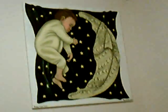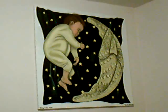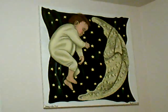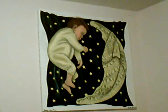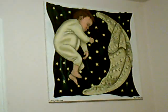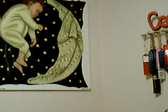So, how did this go? This is called Baby in the Moon. It took me about 5 years to get around to finishing it. I did part of it, and then I went back and finished it later. I was inspired to do this when I saw your sister lying there as a baby with her blanket. Her blanket was not quite in an exact moon shape, but it was close enough. Close enough, right? And it inspired me to do this painting. Her blanket was really, really hard to paint.